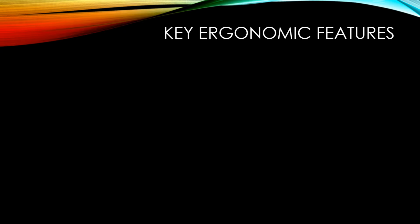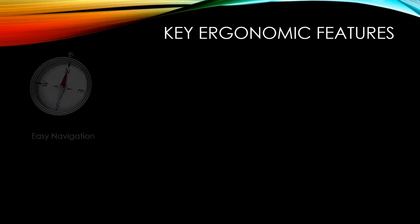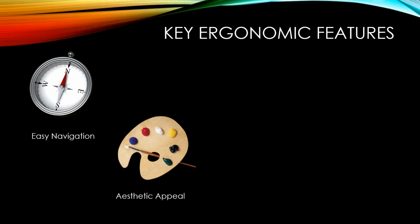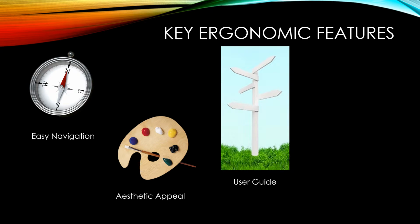The main achievement of our ERP system is ease of navigation. Objects that have the same or similar functionality are placed in the same location on all windows, and our forms and reports are clutter-free. Additionally, the aesthetic elements play a key role in guiding the user smoothly through the system. Our text is easy to read, and the color scheme of the entire system is both visually appealing and intuitive. We have also provided a user guide which contains procedural instructions on how to operate the software.